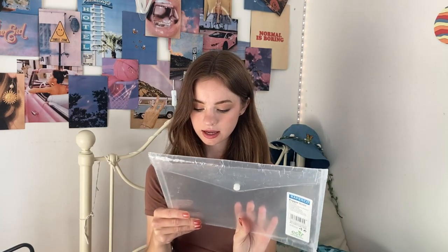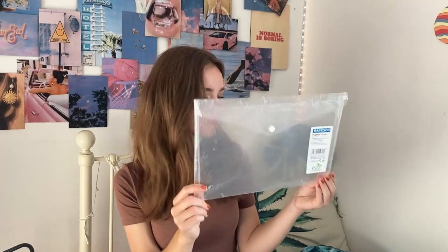I initially started bringing a folder like this to school with me, but then I realized I couldn't actually carry enough for my different subjects. So I have resorted to an eco one. It says 100% recyclable, 100% biodegradable. That's pretty cool. A little plastic popper wallet thing. When it rained, none of my papers got wet. My folder didn't disintegrate like some other people's did.